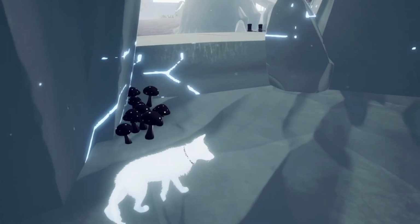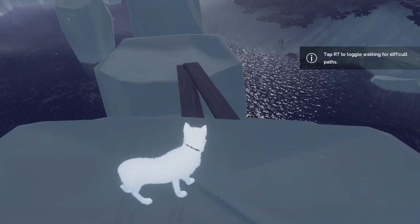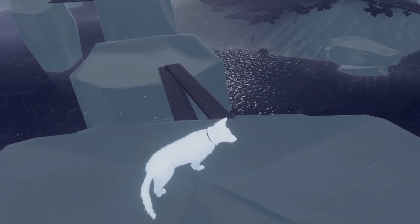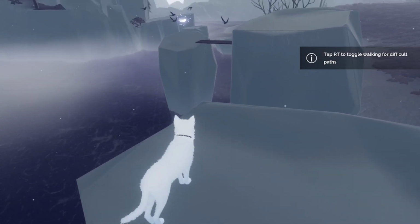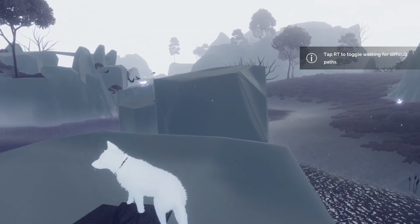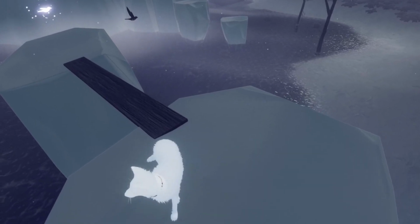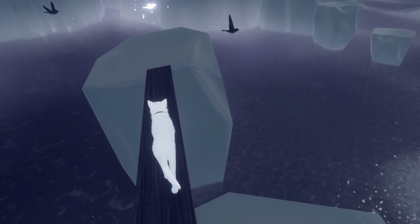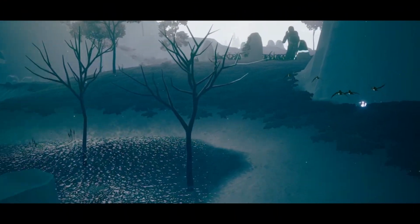Oh, no, no, no. It was not good. The drift does not help me, though. Up to toggle walking. Oh, I see. Tap RT. Oh my god, please stop drifting that way. Stop. No, no, no. Oh my god, please, please. This game would be so much easier if I didn't have a drifting controller.